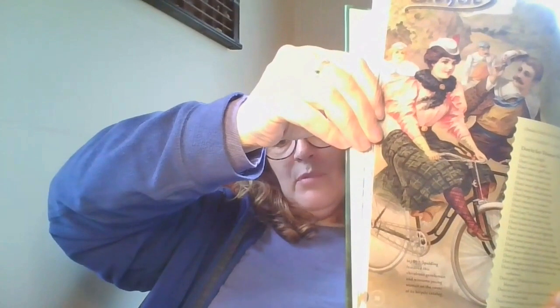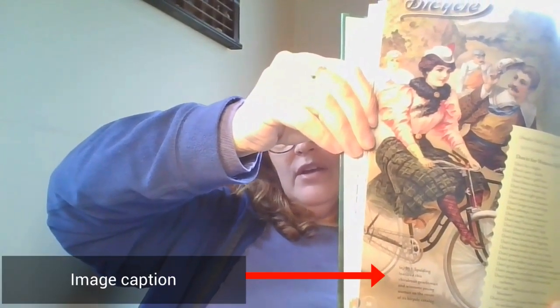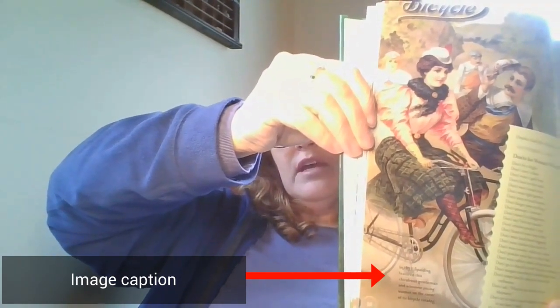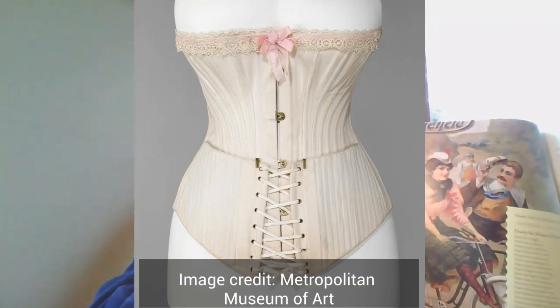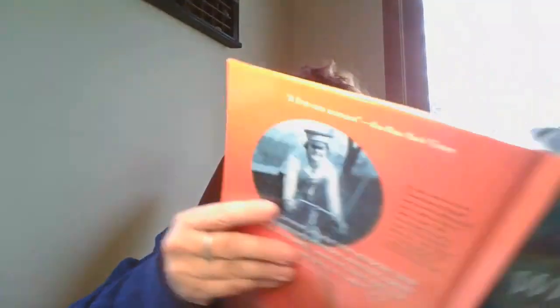But I'm going to read you this. You can kind of see this picture. Whoops, I'll back it up so you can see this picture. And this is a good example of what women would maybe be wearing when they were riding a bicycle. I don't know if you can tell in this picture just how cinched in the waist the woman was. That's because women wore corsets to cinch their waist really tiny. I can't imagine wearing one of those and riding a bicycle. But this is what this particular little ad says.